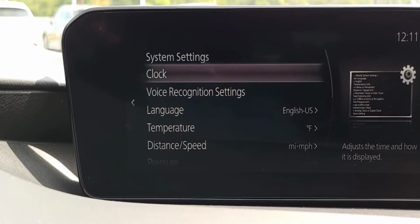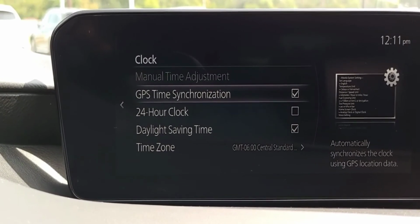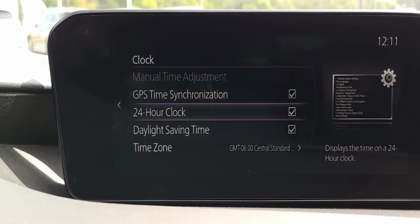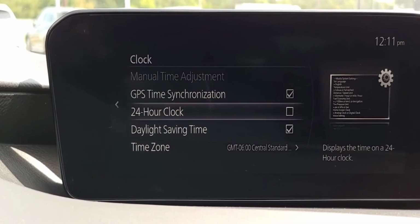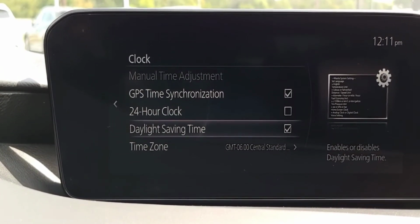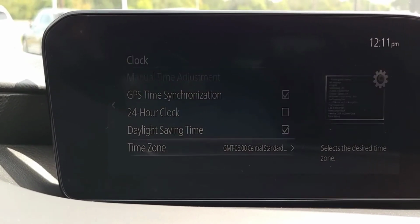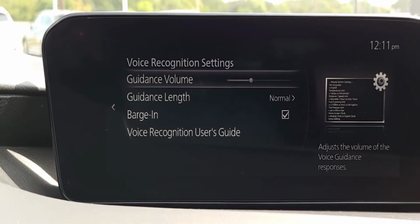And last but not least, we have the system category, and in here is where you'll change your clock settings, GPS synchronization, which just helps it sync to satellite. You can have your 24-hour clock, so you got military time. You can adjust the daylight savings time if needed or applicable, and then you can also adjust the time zone that you're currently living in.